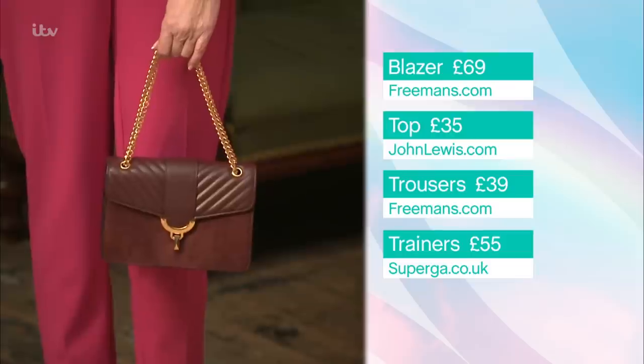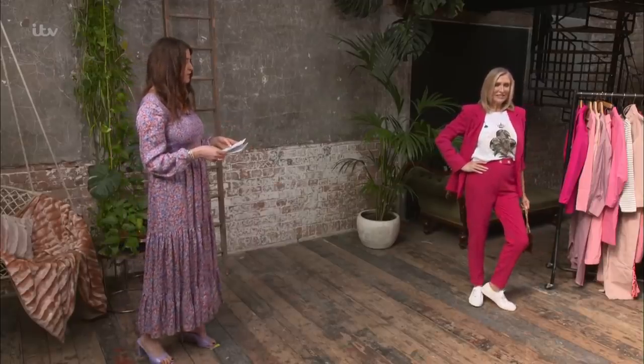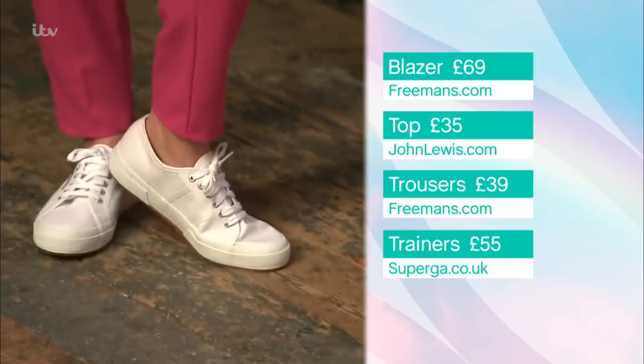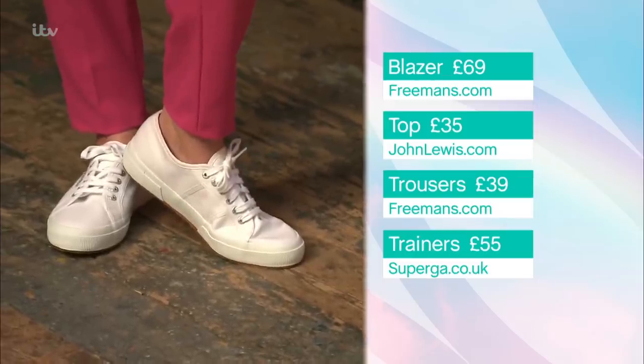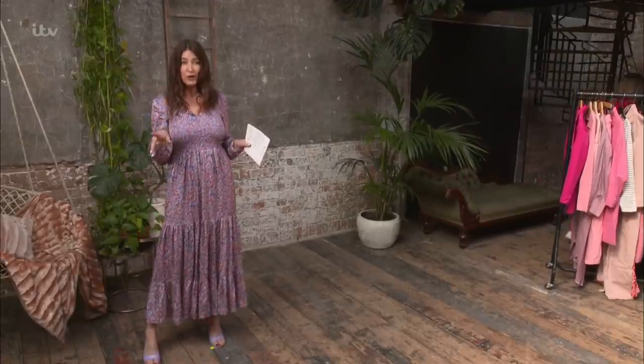And then the trainers, like I said, dress it down. Cool pair of trainers from supergar.co.uk at £55. A really good, versatile pair of pumps that you'll wear with everything. Thank you, Zoe. Now, if hot pink from top to toe frightens you a little bit, fear not, because I found some very cool accessories, four different ones to be precise.